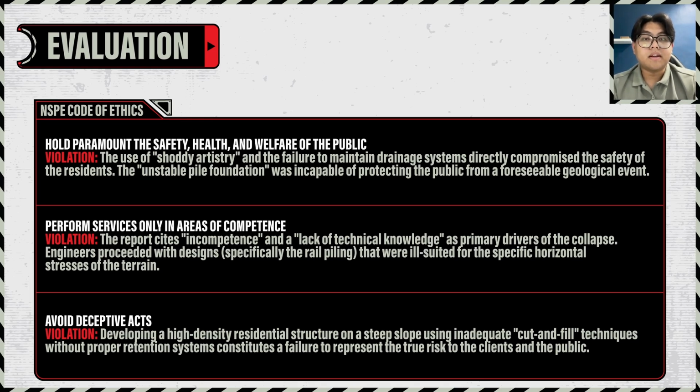As we evaluate the Highland Tower case, we found several major breaches of the NSPE Code of Ethics. First, the engineer failed to prioritize public safety. The foundation and drainage were clearly unstable. Secondly, there were issues with competence. The design simply did not match the terrain. And finally, there was a lack of transparency.